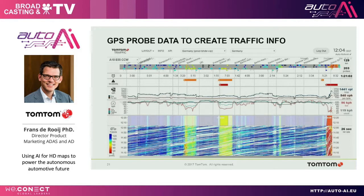Here I just have an example of the A10 around Berlin over a 1 hour time interval, and every line here is a probe, a car, that has either a smartphone app or an embedded system and so on that feeds us its location. And the color represents the speed, so it's obvious that over this horizontal distance between this junction and that junction, there is a delay, there is a traffic jam. And this bar here and that one there is then the resulting traffic message that we send back to the community of users.